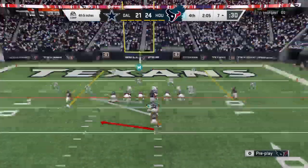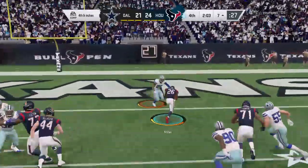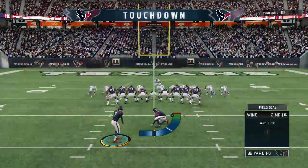And here's a big one now. Try to hold this lead. They're going to go for it here on 4th down. They'll run. It's Miller. And he's in. Touchdown, Houston. Taking it in from 7 yards away.